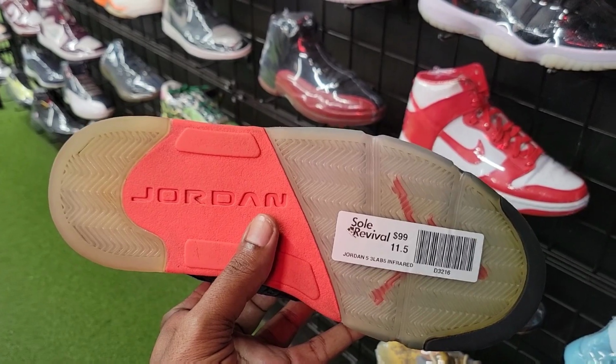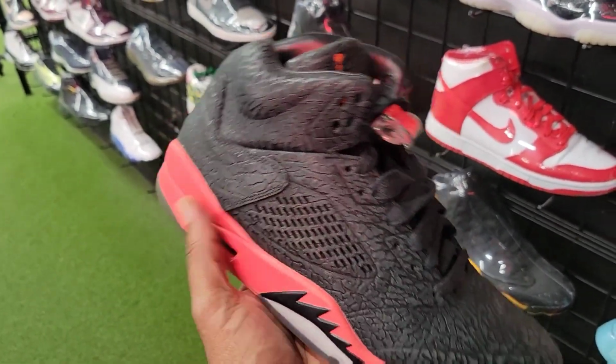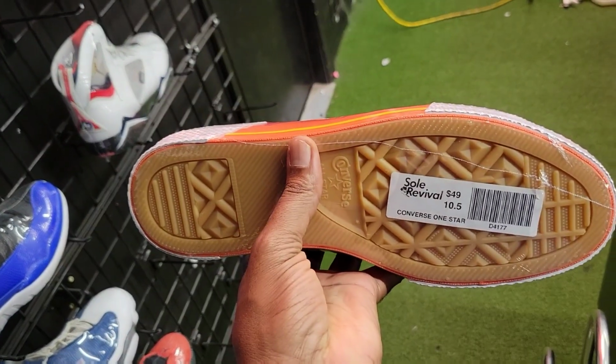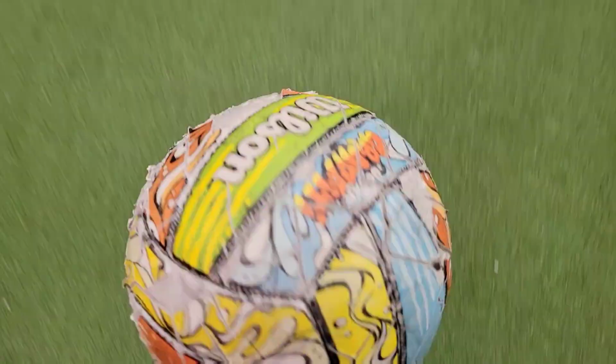$99 for 11.5 of these Jordan 5s. Let me know your thoughts on them. Are these good prices for these shoes? Bad prices? Let me know your thoughts. Not familiar with these, you guys of course can let me know. $49 for 10.5. All here in case you want to shoot hoops or something like that. Got the hoop right here.